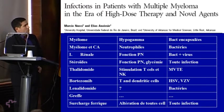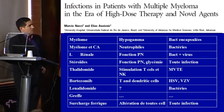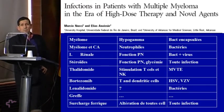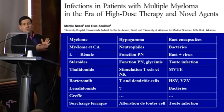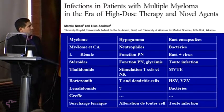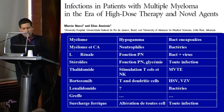We know that we are going to increase the stimulation of T cells, of NK cells, of dendritic cells, and we are seeing more and more patients with viral infections and different infections, for example multiple resistant bacteria, because myeloma patients used to live 18 months, and now they are living 10 years. So with the gain in survival, you are facing different risks, such as multiple resistant bacteria. But also never forget that patients receiving thalidomide are at high risk of pulmonary disease such as thromboembolism, because thalidomide increases the risk for pulmonary embolism and deep venous thrombosis.